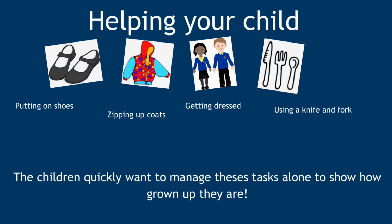Helping your child. It's so important that when children come into reception that they build up independent skills, so you can support that at home, especially during the summer holidays. For example, you can encourage them to put their own shoes on, zipping up coats, getting ready themselves, because like Mrs. Backhurst has just said, they will be getting changed for PE.